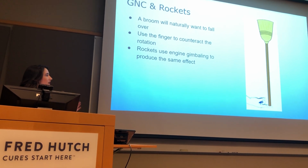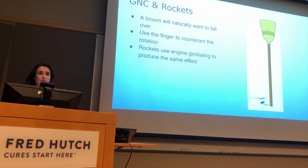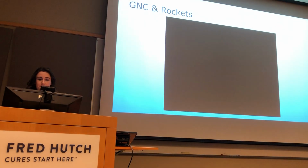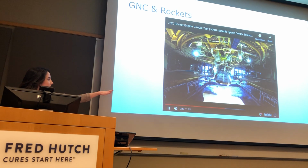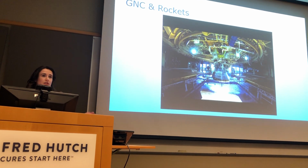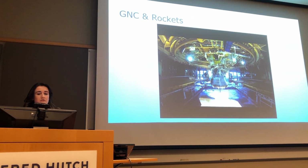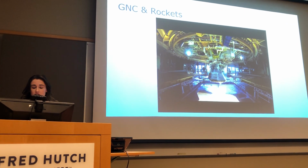So rockets really use this same analogy to do their own orientation control through an effect called engine gimbaling. And engine gimbaling is what you can see here. If you notice, the plume of the rocket is moving back and forth slightly. That's it redirecting all of that force coming out of the end of the engine in some direction. And this, if it were attached to a rocket, would be able to actually control that rotation and that movement.